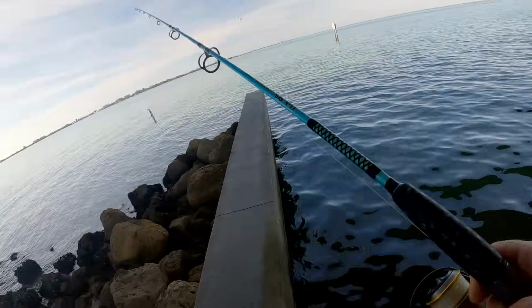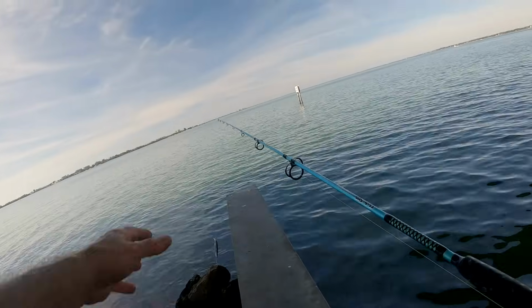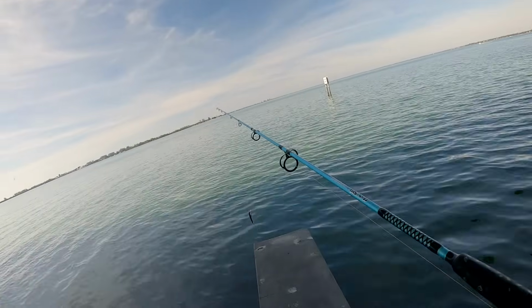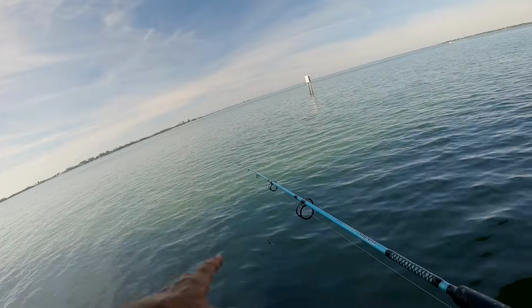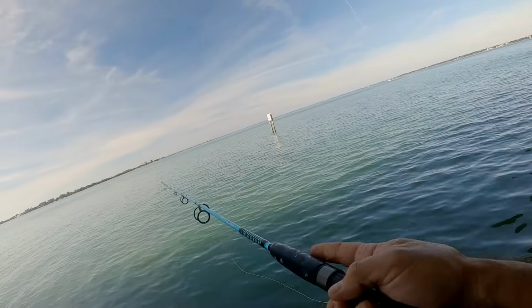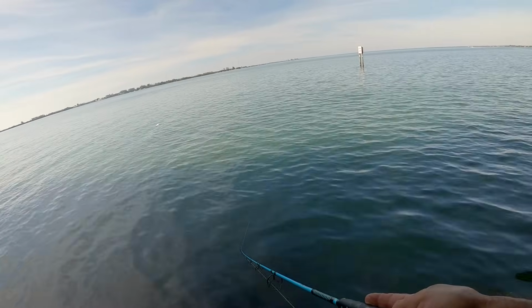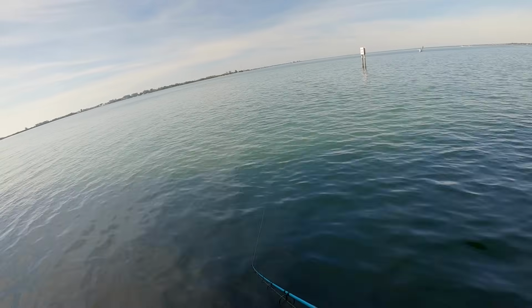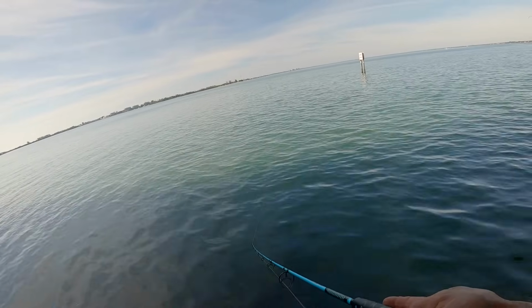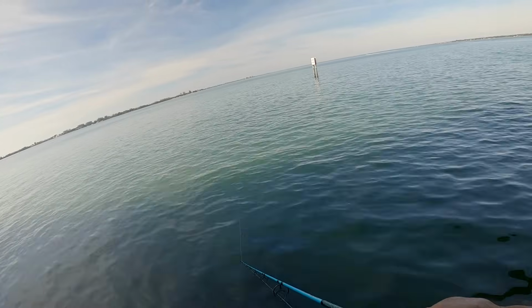Let's see here. I'm gonna walk out this way, make a few casts. I'm seeing a lot of bait out there. I'm not seeing anything feeding on them, but you never know. There might be something out there underneath the bait. We'll give it a heave ho. This is a great time of year to be out here. I really need to make a run out to the beach one evening specifically to see if there are any Spanish mackerel out there yet.